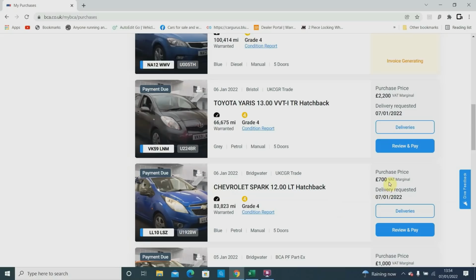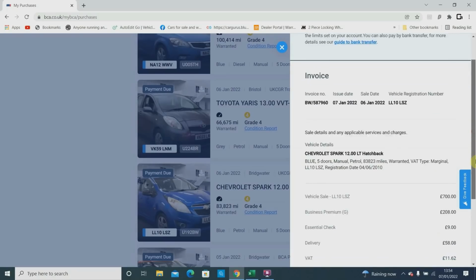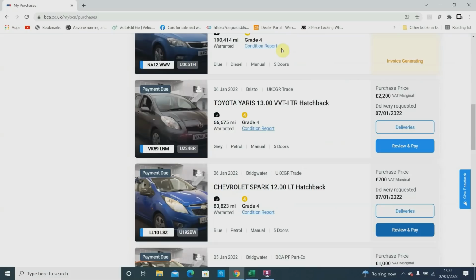So I've won that for £700. If we have a quick look at what it is with fees. Yeah, £200 fees on a £700 car. Makes you sick, doesn't it? They're the people that are making the money. £58, so total is 986. So again, it might be something I only make £500-600 out of, but it should go really quickly.